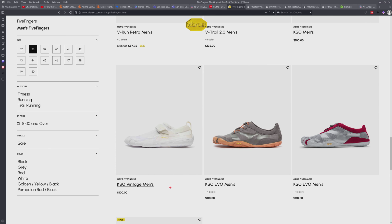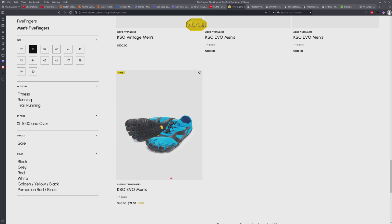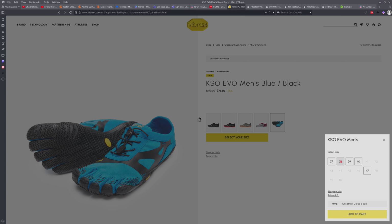Again, this is probably why I tend to go on eBay. All right, this is a closeout. Do I take advantage? Do I not take advantage? In 4 colors, closeout 5 fingers. It's available in my size. Typically, they would go for 85.